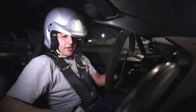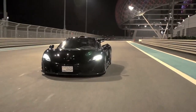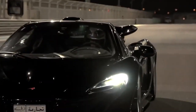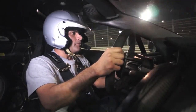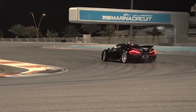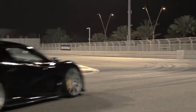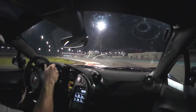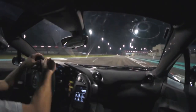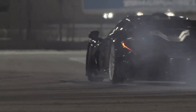Okay, peeps. Now I'm going to do something I've always wanted to do. I'm going to turn the traction control off on a car with 916 horsepower. Okay? Okay. Look at that! 916 horsepower! You can even just sort of back it in if you want to. Oh my lord. Where have you been all my life, P1?